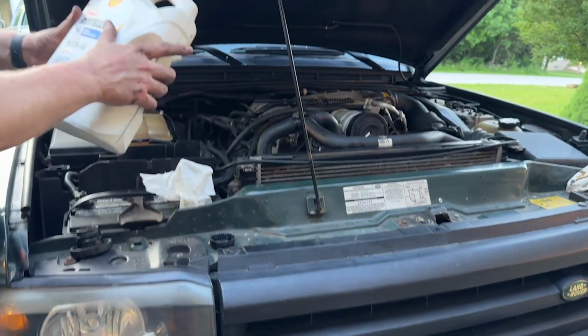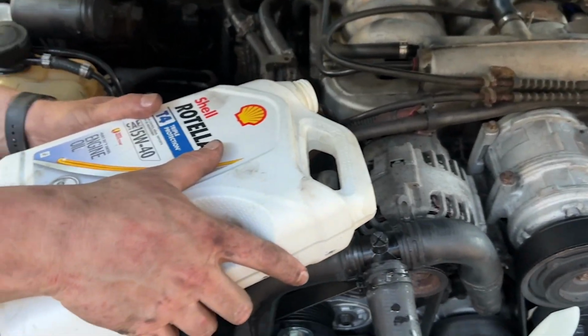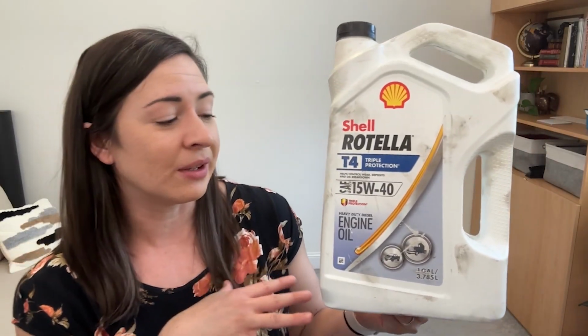So this container is nice. It's a 1 gallon size. And the nice thing is that this is great for, of course, diesel engines. You can use this on trucks, you can use this on farm equipment, tractors, all kinds of things that require diesel engine oil. It can be used in a regular engine as well.